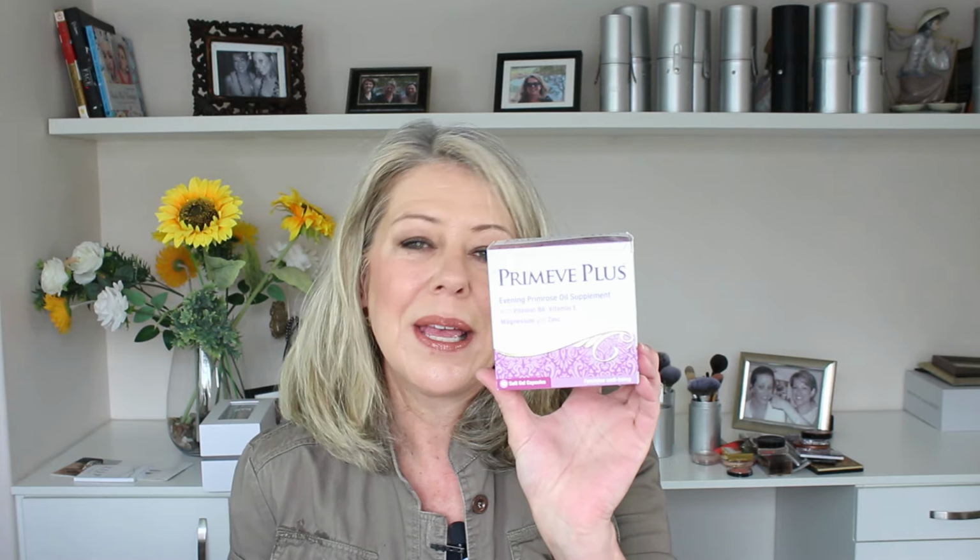But as I say, desperate times call for desperate measures. So I decided just to supplement everything with this as well. So we're going to give this a little bit more time, and we are going to see if it has any effect on the skin. The evening primrose oil is supposed to be excellent for your skin. It's supposed to nourish your skin from the inside out. So we're going to see if that has any effect.